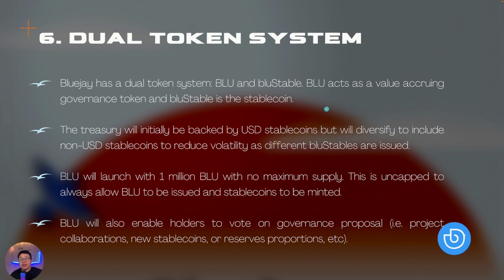So Bluejay has a dual token system with the Blue governance token and Blue stablecoins, and Blue will act as the value accruing governance token and Blue stable is the stablecoin. So the treasury will initially be backed by USD stablecoins such as DAI, but will eventually diversify to include non-USD stablecoins to reduce volatility as different Blue stables are issued. So for example, if we have Blue SGD, they will start to accept XSGD potentially, and I think there is a strong partnership that they have with Straits X, which is the issuer of XSGD.